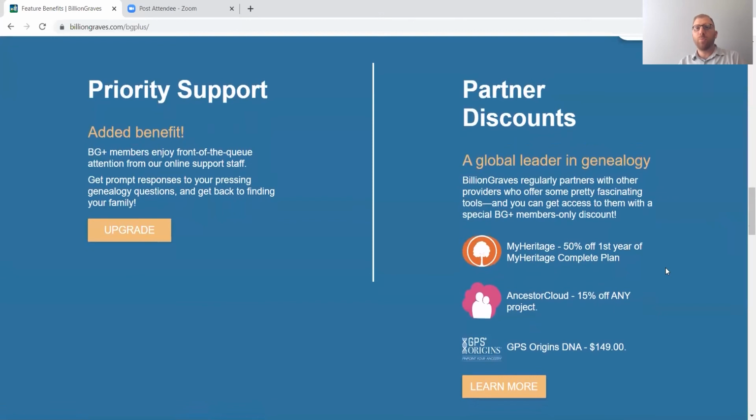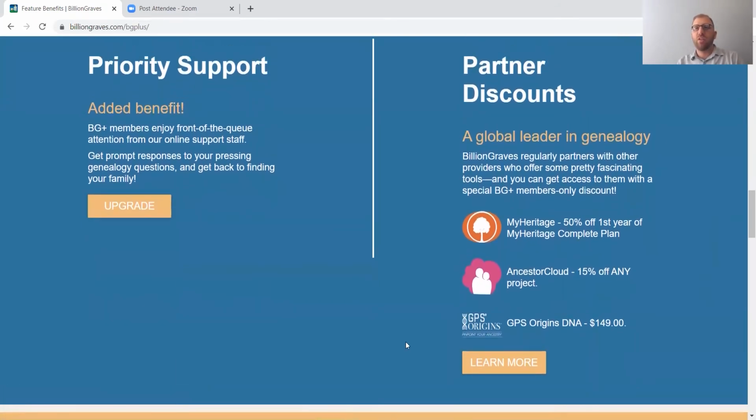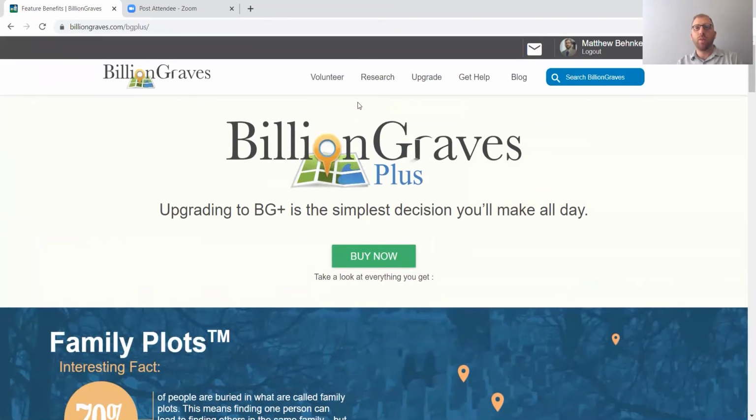Also with the premium feature, you get discount rates. With MyHeritage, there's a new program called Ancestor Cloud and GPS Origins DNA, which I don't really know much about, but these are further incentives to buying Billion Graves Plus. So I just wanted to give that little overview of Billion Graves Plus. I am not being paid by Billion Graves to promote them. I'm just doing this because there are some additional features, and there are definitely some good features.